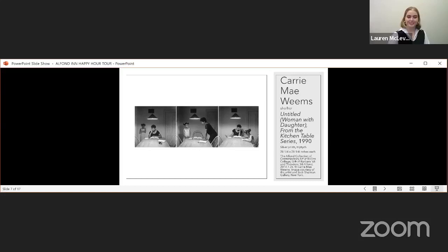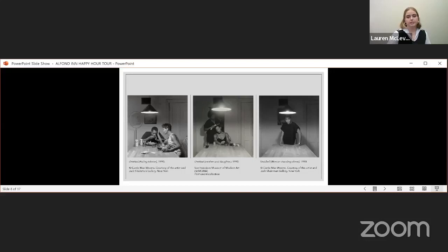So this work is, as I said, part of the Kitchen Table series. And the Kitchen Table series is a series of 20 photographs that center on the life of a woman played by the artist. So this central female figure you see is Carrie Mae Weems. And we see her experience a series of events all set in the same place, the artist's own kitchen table, lit by a single pendant light. All 20 photos are in the same space, lit in the same way.